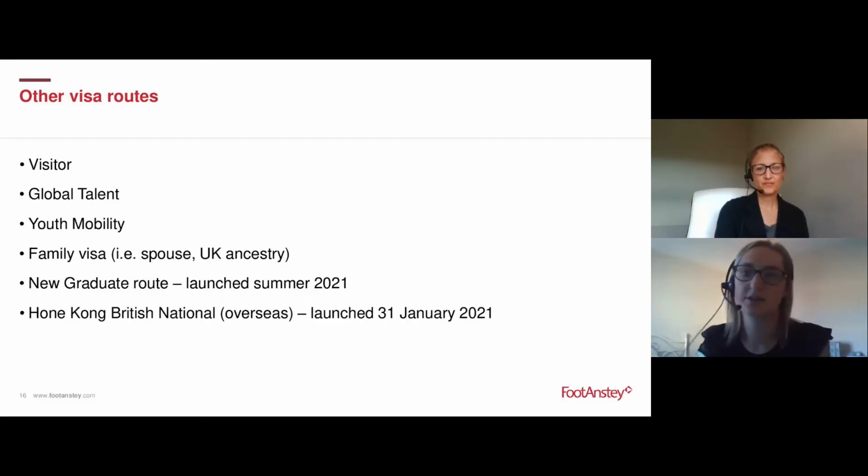And then the last route that's new is the Hong Kong British National Overseas route. That's going to be launched at the end of January, and will allow those who are ordinarily resident in Hong Kong or the UK, along with their dependents or a household member, to apply. And they will be allowed to work and study, and that will be granted for a 2.5 or 5 year period.